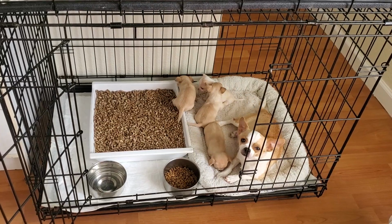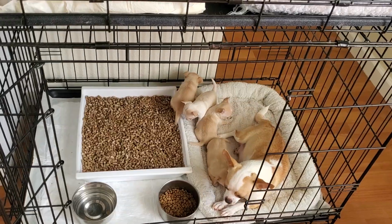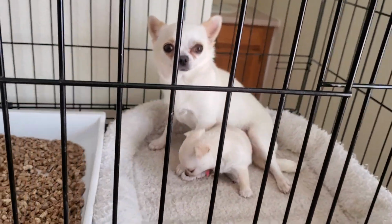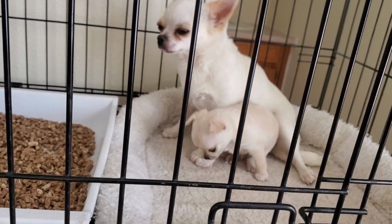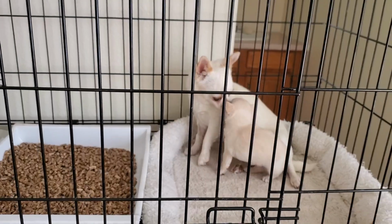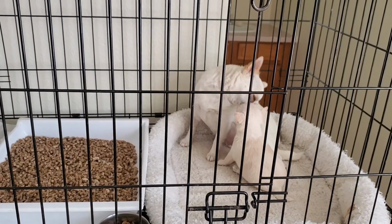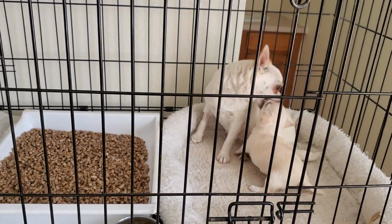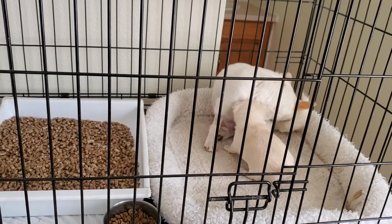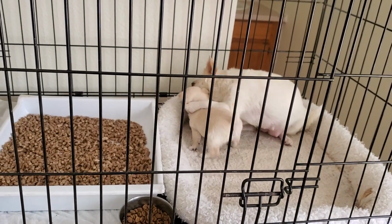The puppies are 4 weeks old today. Here are Francine's puppies. Looks like Crystal's girl just woke up. She's just always on a mission to nurse.